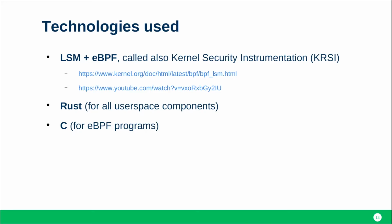And the current implementation, I will start with the technology. So the main technology behind lockc for now is LSM plus BPF, which is sometimes also called KRSI, kernel runtime security instrumentation. I guess most of you are already familiar, at least briefly, with what eBPF is. And since kernel 5.7, there is a feature of writing BPF programs which attach to LSM hooks in the kernel.